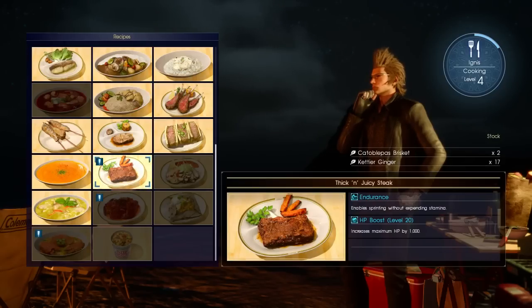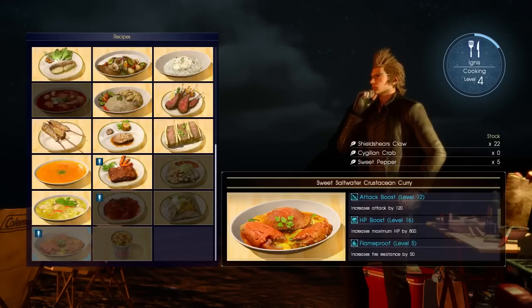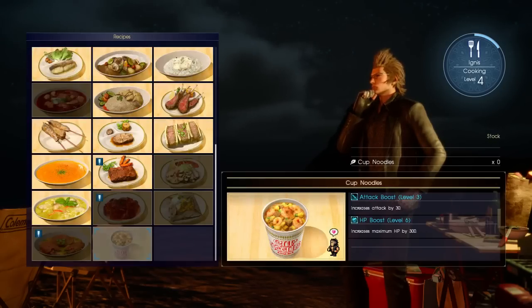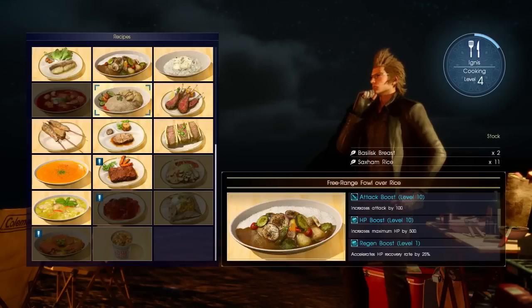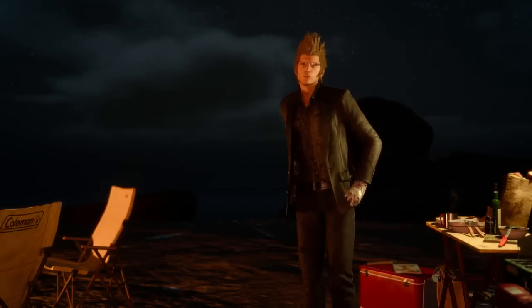Thick and juicy steak. Blazing, braised gizzard. Sweet saltwater crustacean curry. Sweet and salty. And then there's a cup of noodles. Almost obligatory at this point. Here you go, Gladdy.